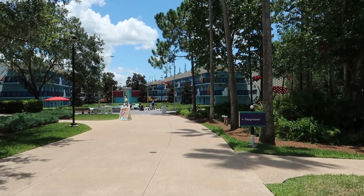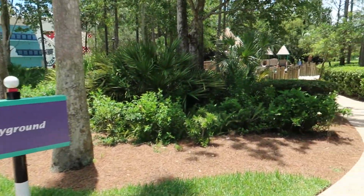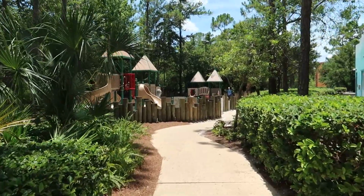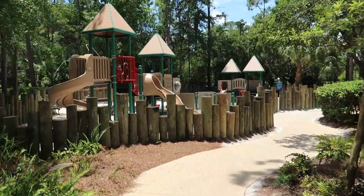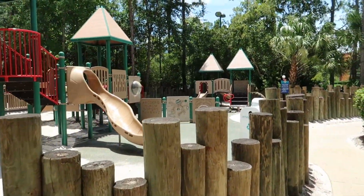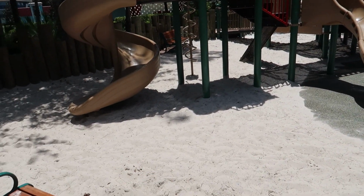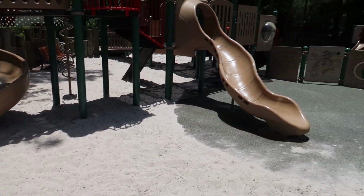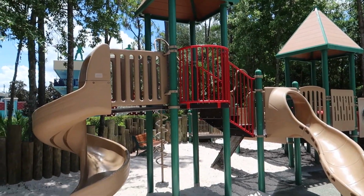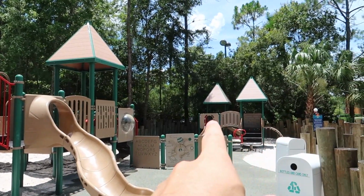And also down this way is the playground. The playground is located just down this little walkway here. As you can see, I don't think anyone's playing in it right now, so I can give you guys a good look at it. It's themed like a wooded area with these logs acting as a fence. And as you can see, there's very soft ground. There's even sand here too. There's some benches to sit at while your kids are playing. Not too much shade here, I'm noticing, if you're sitting on the benches, but there are some cool slides, some climbing things, and then another little play set over there too.